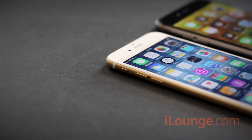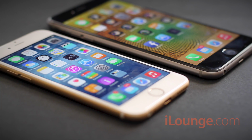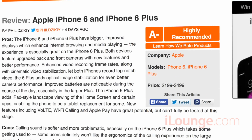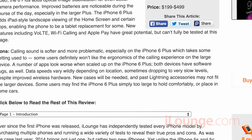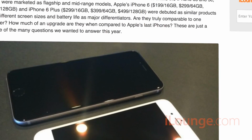The iPhone 6 and 6 Plus have been out long enough for iLounge editors to comprehensively test them. There's a lot to love about these new iPhones, but there's also some changes that users won't be fond of. Our full review of the iPhone 6 and 6 Plus dissects all of the good and the bad details, so we're just going to run through a handful of these biggest surprises here.